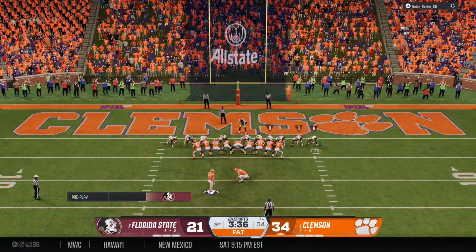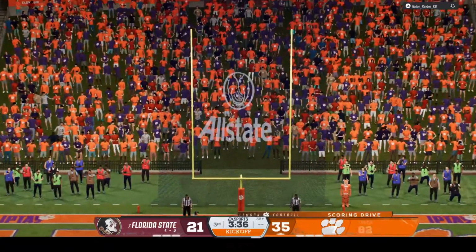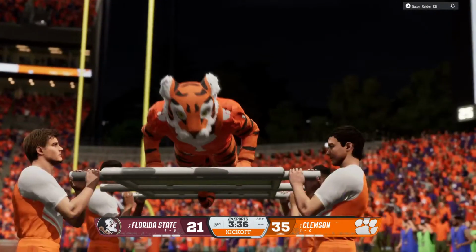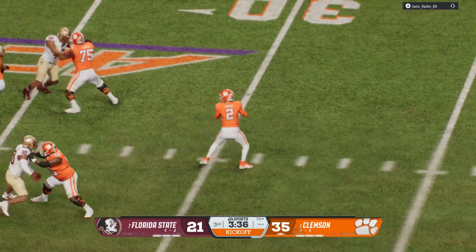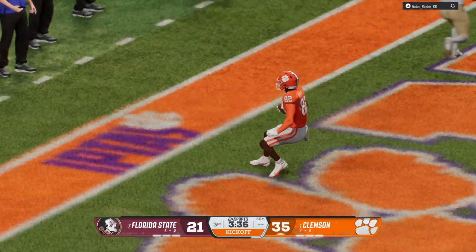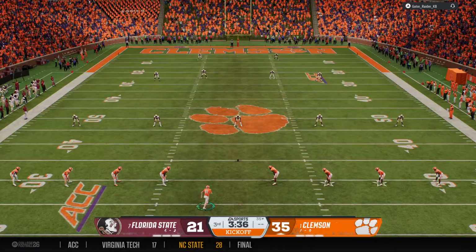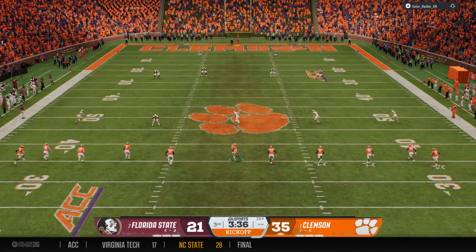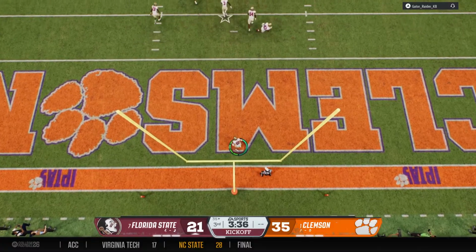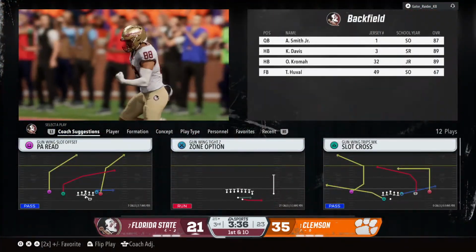Kicking team out for the PAT try. The extra point is good, and they stretch the lead a little bit more. Kickoff team out there. They are fired up after just scoring a touchdown. Doesn't bring the kick out. Touchback. They'll start at the 25.